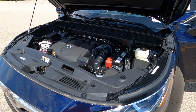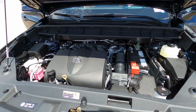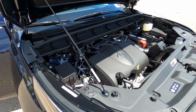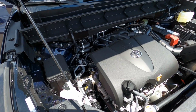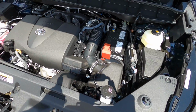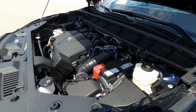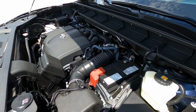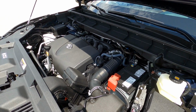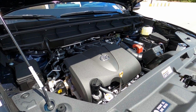Okay, diving under the hood, the engine on the Highlander Platinum, this is the 3.5 liter gasoline engine, 16 valves, produces 295 horsepower and 263 foot-pounds of torque. So plenty of get up and go. It's connected to an 8-speed traditional conventional automatic transmission. Now the warranty on the engine and the transmission is 5 years, 60,000 miles, no deductible.